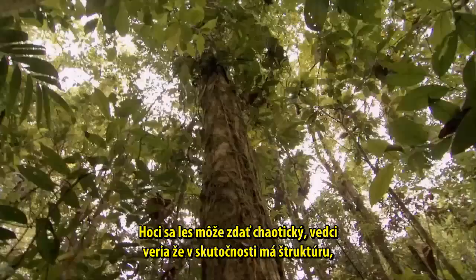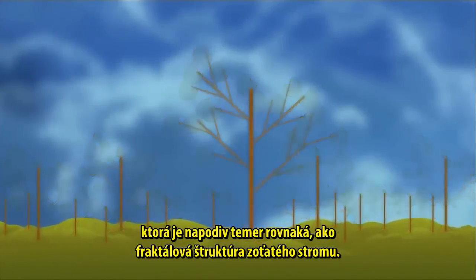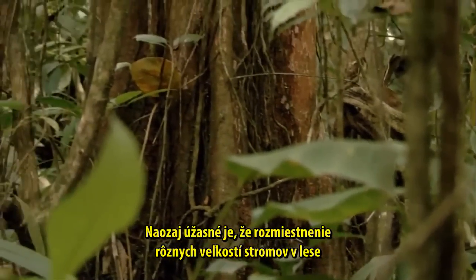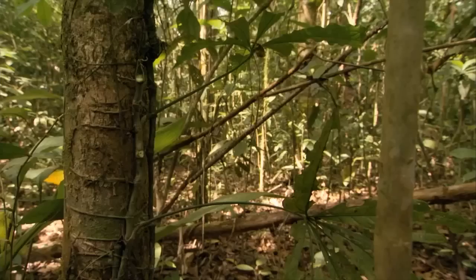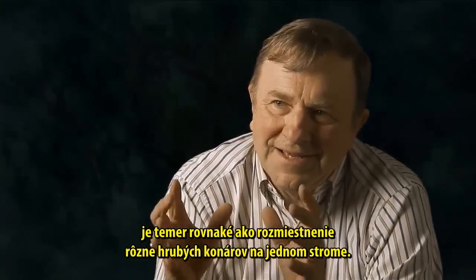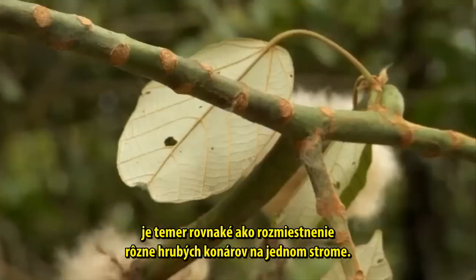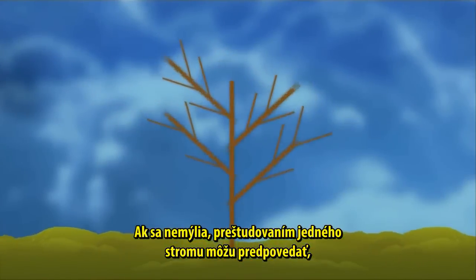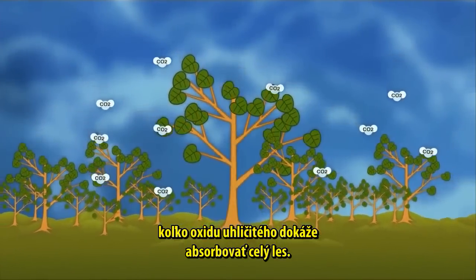Even though the forest may appear random and chaotic, the team believes it actually has a structure. One that, amazingly, is almost identical to the fractal structure of the tree they have just cut down. The beautiful thing is that the distribution of the sizes of individual trees in the forest appears to exactly match the distribution of the sizes of individual branches within a single tree. If they're correct, studying a single tree will make it easier to predict how much carbon dioxide an entire forest can absorb.